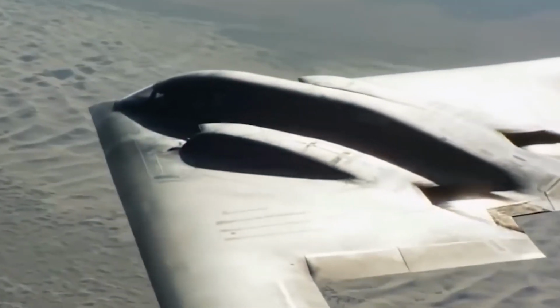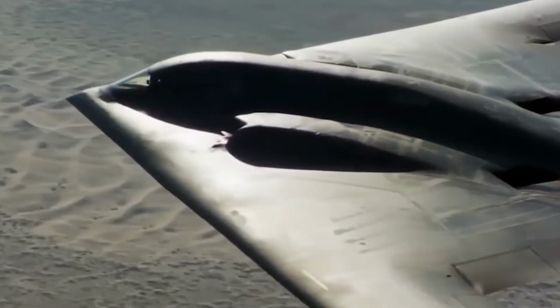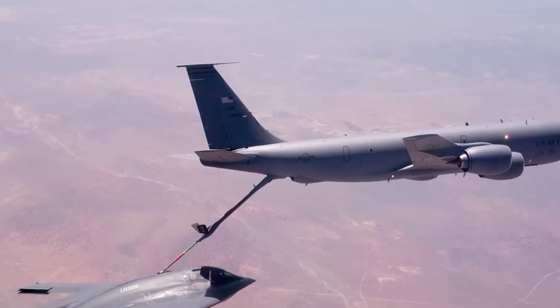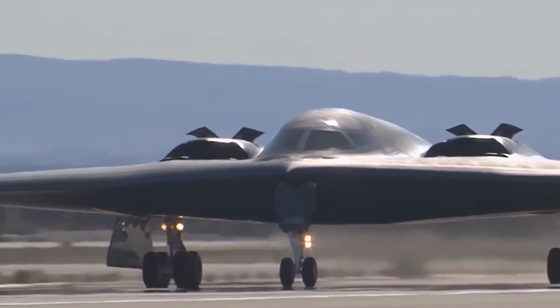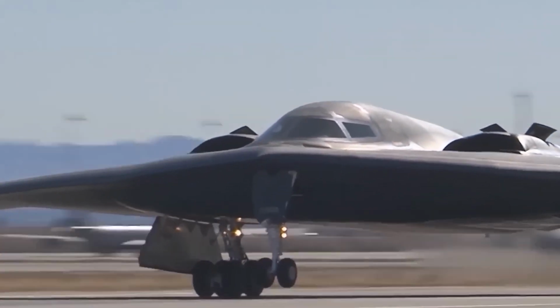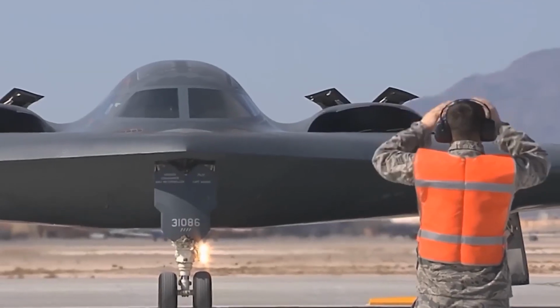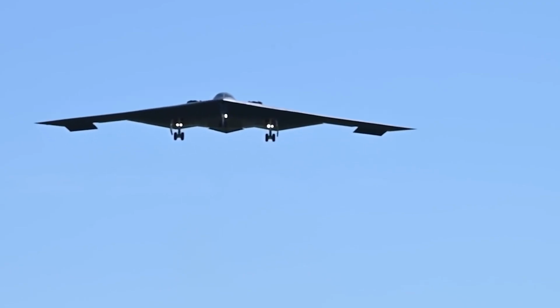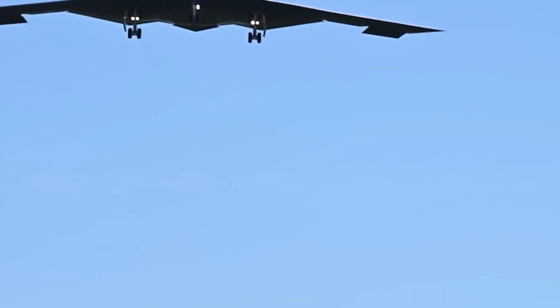Unlike the B-2, which needed special climate-controlled hangars just to survive, the B-21 can operate from more basic facilities, giving the Air Force crazy flexibility in deployment. You can literally imagine these bombers popping up at multiple bases around the world, ready to strike at a moment's notice. Strategic Game Changer doesn't even begin to cover it.